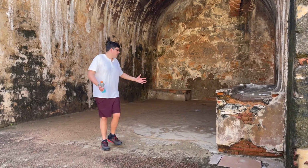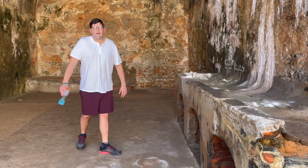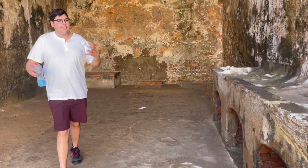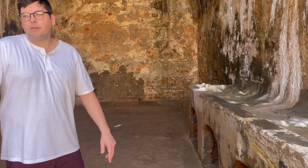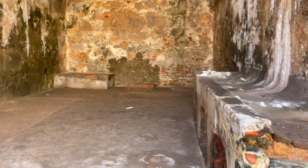So Spanish soldiers would actually cook here. They survived off the diet about 3 pounds a day, which is a lot if you think about it. And it consisted of meat, bread, root crops, and vegetables. Yeah, dried beans. So, welcome to the kitchen.